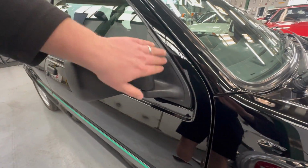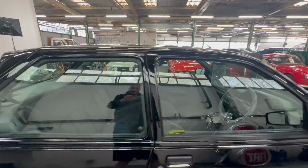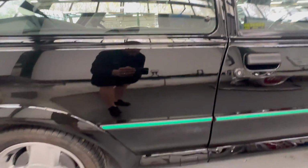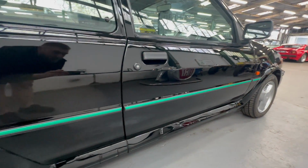Again, normally these have got stone chips and they're dried and they're cracked, or they're covered in back to black, but these ones are all excellent. All the glass on this side is lovely and clear. Got your Ford security system sticker there, which is a nice touch. Round the lock on the door as well, they're all very good. There's no scratches at all to note on that driver's door.